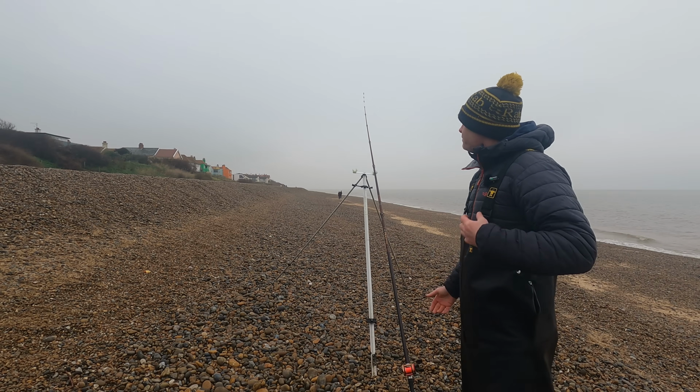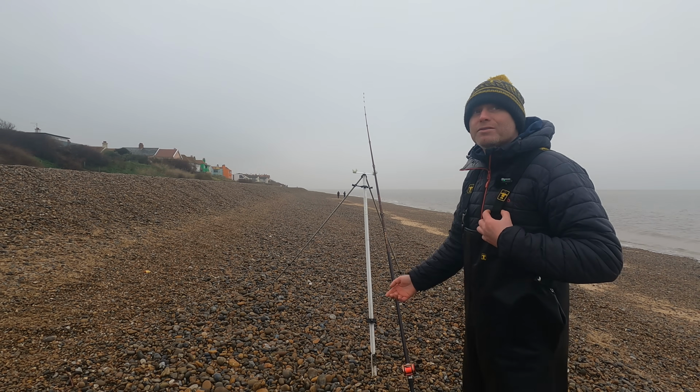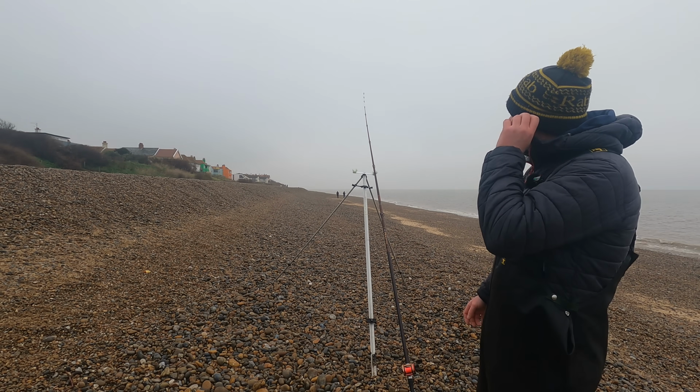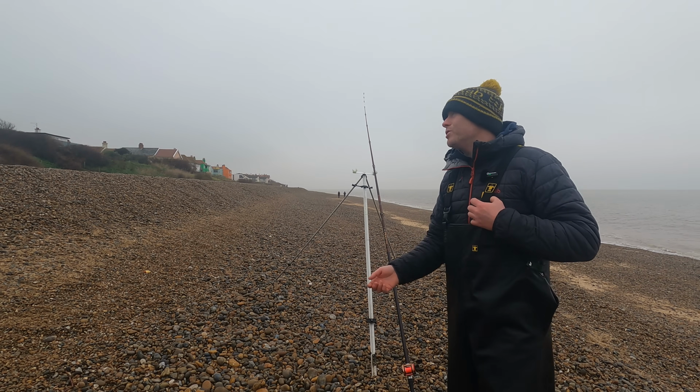But yeah, Thorpeness. If you go to Aldborough, carry on past Aldborough, you come to Thorpeness. And like I say, I parked in front of the country club. If you type Thorpeness Country Club into Google, you can park in front of that for free, and you're talking a 30-second walk to the beach.